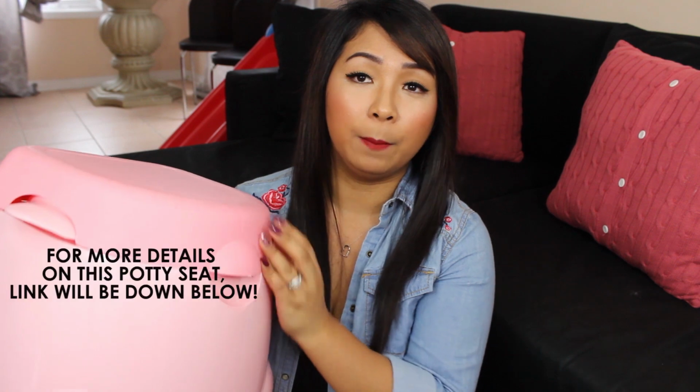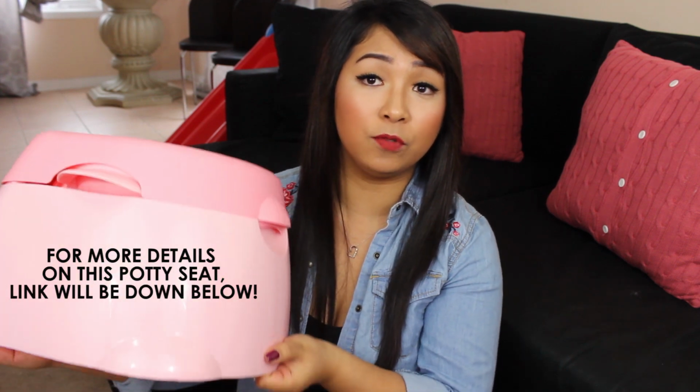This is the potty seat that we use for Jaylene, and if you watch the vlogs then you're definitely familiar with it. I got this last year at Walmart. I think it was $25, $30, or $35, I forgot, but it's just a basic potty seat. They have so many different ones that you can buy. There's a Minnie Mouse one, a princess one, all sorts of characters, but this is how ours looks. It just opens up like that.